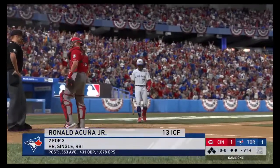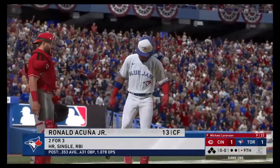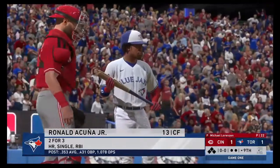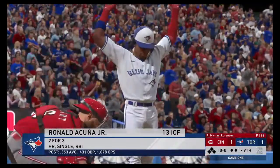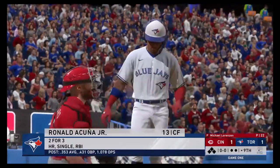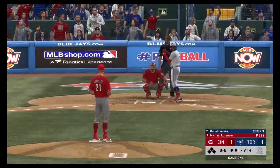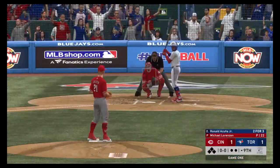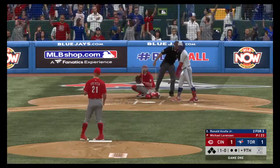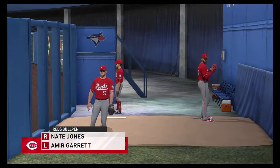Acuna digs in now. He'll lead things off against the same reliever that finished off the last inning. Well, you don't see in this day too many relievers going multiple innings, but guys have to earn that trust from their managers. We'll see how he handles it here. First offering on its way. Ball one. Now action in the bullpen as their closer starts to get loose out there.